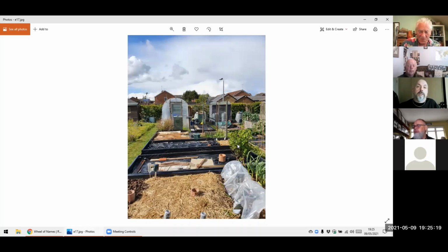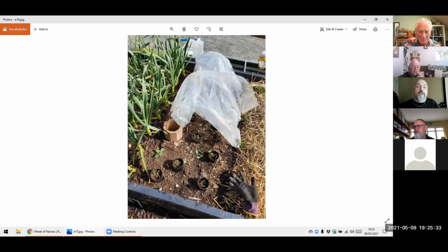It keeps nice and flat, Scott. Yeah, that's Essex for you. No trees around the edges either, so you get the sun all day. Yeah, perfect. So yeah, this is the bed.